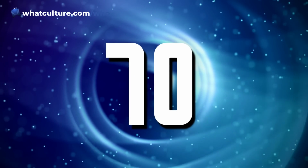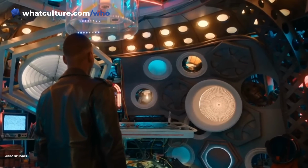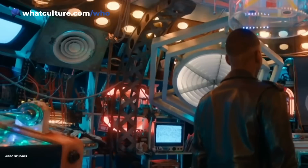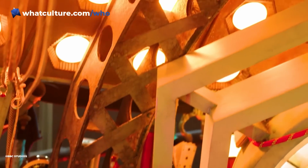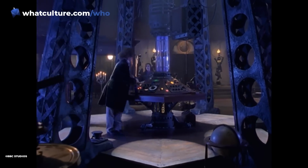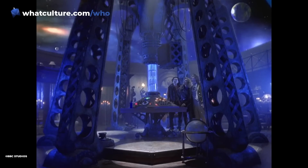Number 70. So sticking with this first shot of the Memory TARDIS, you might have noticed a couple of metal girders on either side of the room. These are from the 8th Doctor's TARDIS console room, which is seen in the 1996 TV movie. It's a very underrated TARDIS. It's not very familiar to a lot of fans, but personally I think it's one of the best ones.